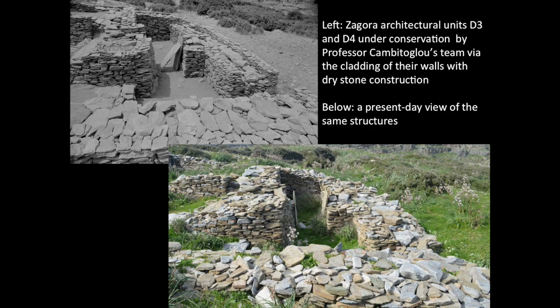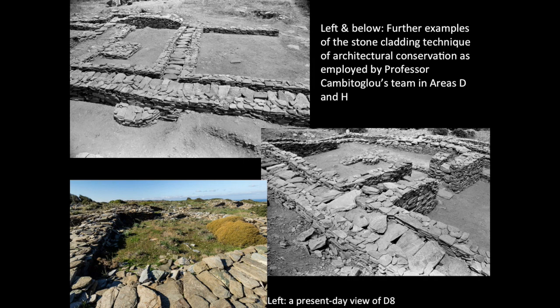And you can see here another example of that same conservation approach that was taken in the 60s and 70s by Professor Cambitoglou's team in areas D and H, where again, you've got the ancient walls in the middle of the stone cladding that surrounds it on each side, and then a stone capping being placed over the top. And again, a present-day view of that same area.